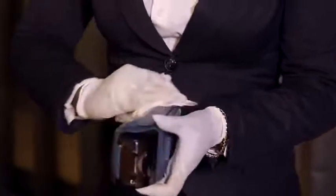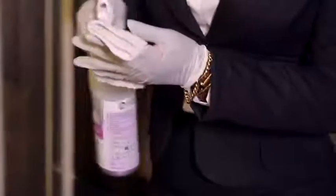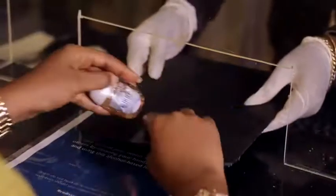Adopting a cashless policy to avoid cash transference of germs, our point-of-sale machines are also carefully sanitized before transactions. Also sanitized are our guest room keys. And we offer a complimentary hand sanitizer to help keep everybody safe.